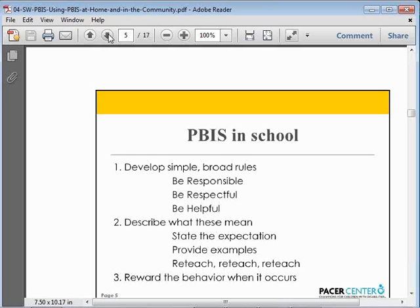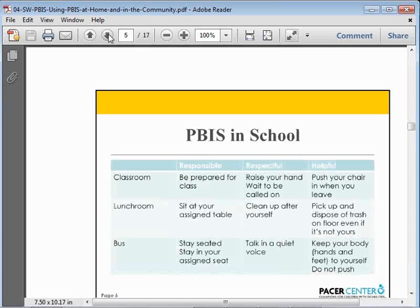You're trying to describe what that means in each situation. And in a school setting, the school is really agreeing across classrooms, across settings, that the rules are going to apply in the lunchroom, on the playground. And we're really reteaching as much as possible, again and again, as much as is needed, and really recognizing and rewarding the behavior you want to see. The underlying belief is that you generally get more of whatever it is you focus on. So we're going to focus on the positive, try to find people doing things the way you want it done.